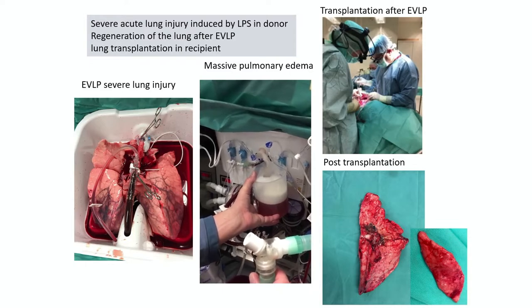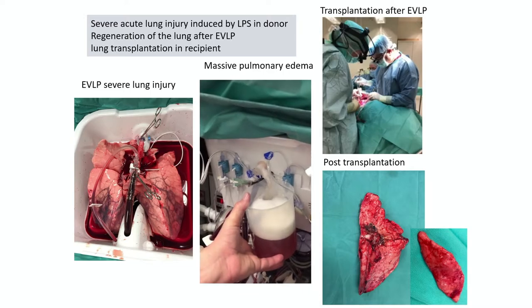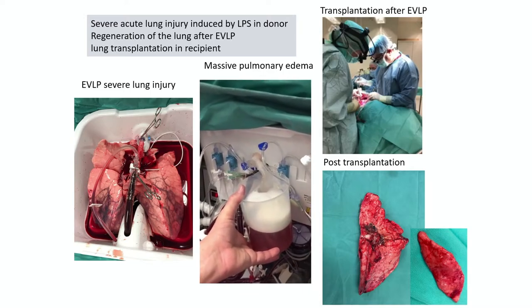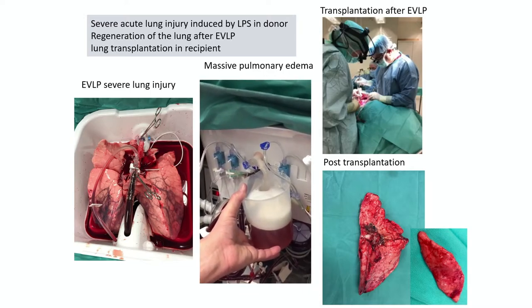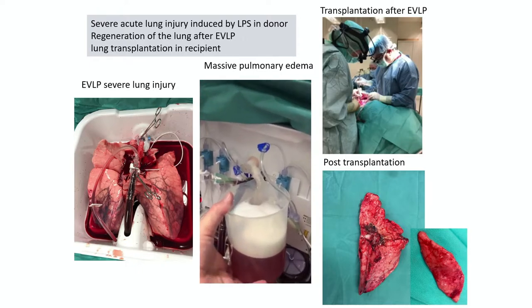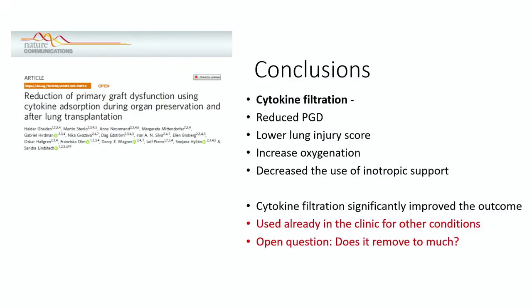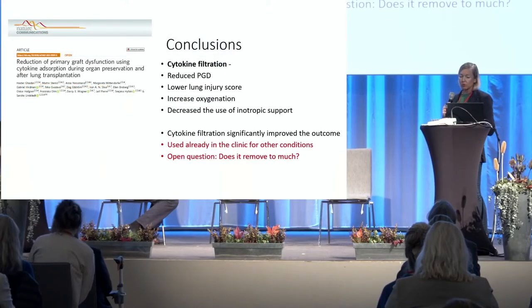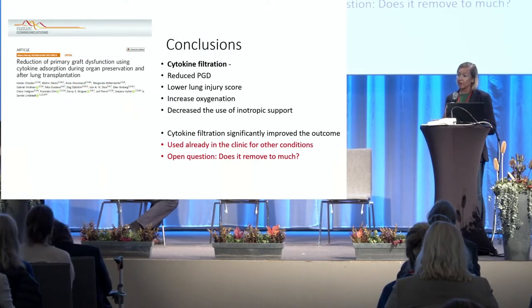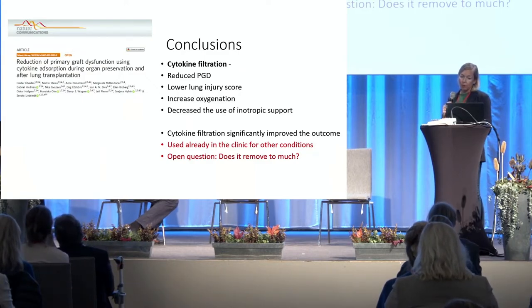So did we actually induce lung injury? Yes, we did. If you look at this lung in the ex vivo lung perfusion, it looks quite horrible. And you can see here how we empty a lot of fluid from the airways. This is how all the lungs looked in the beginning of the treatment. So we could conclude that cytokine filtration or absorption had a significant effect on those injured, infected lungs, and that it could probably work also in the clinic.